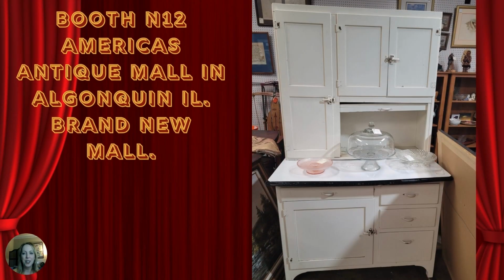Awesome sale though. My Hoosier cabinet paid $120 and sold for $320. My booth is in America's Antique Mall in Algonquin, Illinois. Brand new mall. Come see my booth in 12. Beautiful. Can't imagine having a Hoosier cabinet. That would be so cool, and I would want to keep it for sure. But that's a great sale.